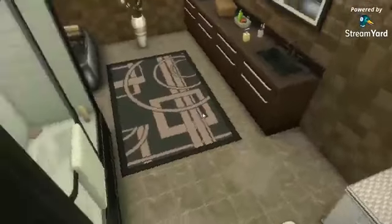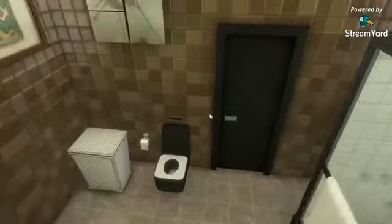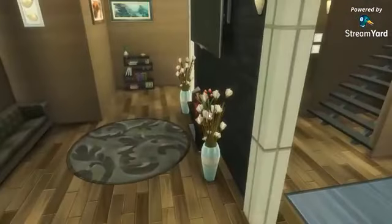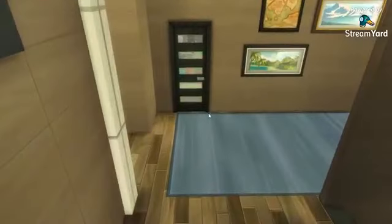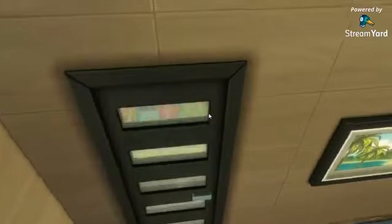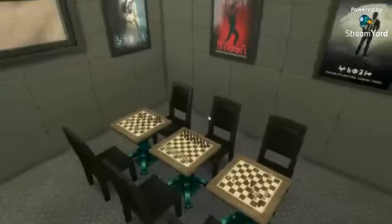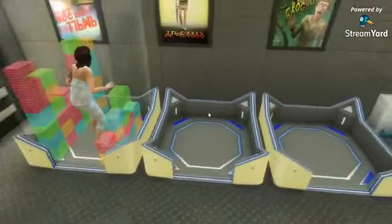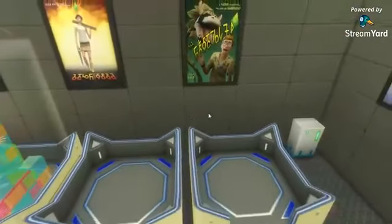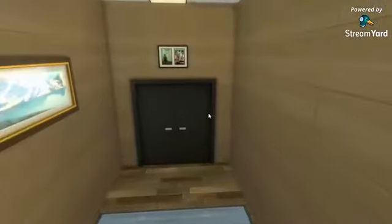Next is the bathroom of David Hill, public bathroom. There it is. Next up, it's still the same. Here, we have a game room. This is the game room with chess, computers, and three. There it is. This is the game room.